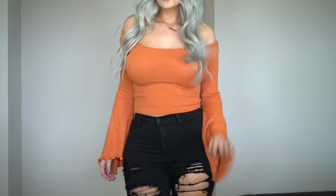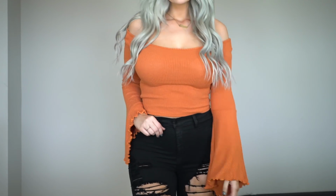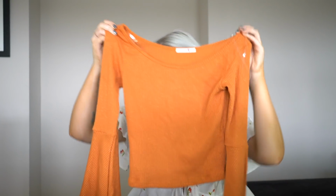Love the bell sleeves. You guys know I love a bell sleeve. It has that really cute little scalloped edge on there, which I adore. I love this color. You guys know I love orange. Gosh, you guys, I can talk today. But I really love this orange color on here, and I'm just so obsessed with this.